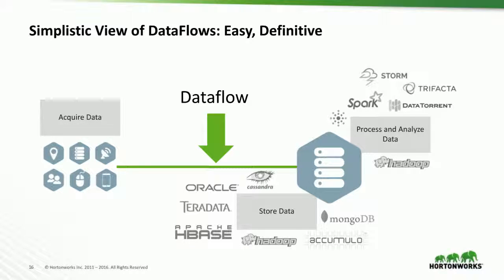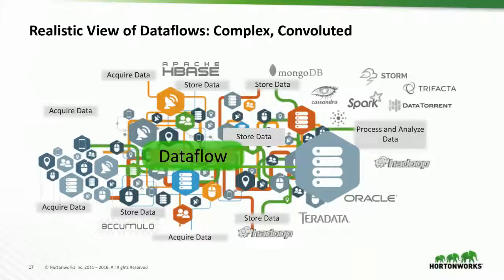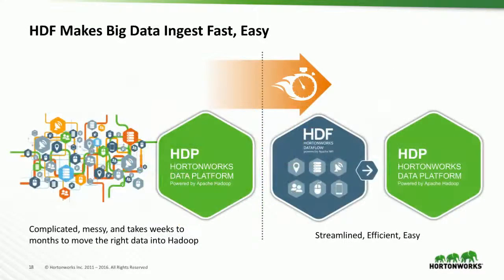So let's go ahead and talk a little bit about data flow and data movement. It seems easy to move data from one source to another, but in actuality, it's really complex. So let's take a look at that. In reality, data is flowing all over. It's stored in multiple places. Sometimes it's interim, sometimes it's long-term. We all know it's being processed in different places, then it's getting moved again. The honest truth is data movement in an enterprise can become very complicated, convoluted, very messy. So that's where we invest, and that's where HDF makes it easy to move data to anywhere. It does accelerate our return on investment, and it shrinks the delivery time of data from months to minutes.